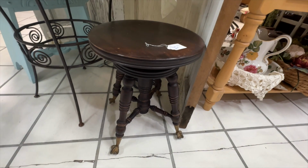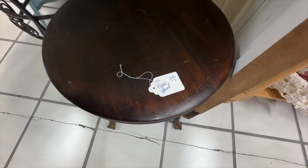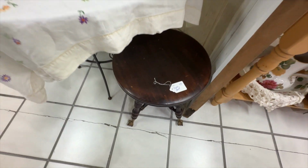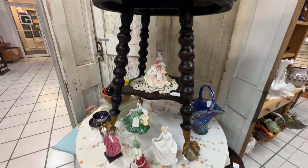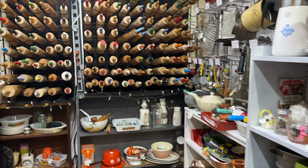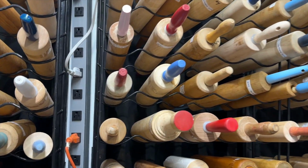This is the exact same stool that I have in the studio. Piano stool, but this one's 94 and I got mine for 35. Okay. This is a giant version of it. Rolling pin heaven. What is happening? There's so many.